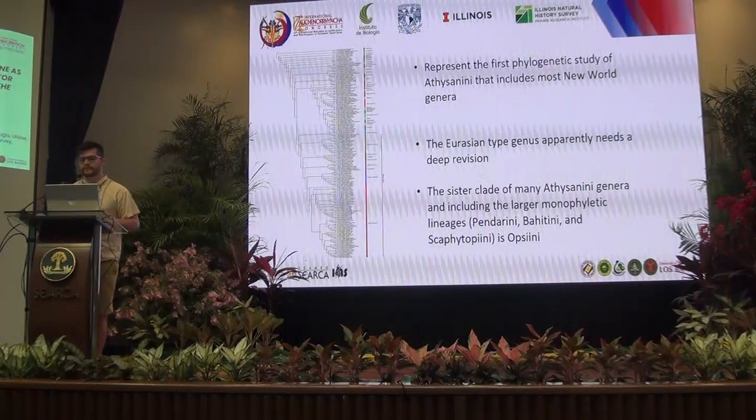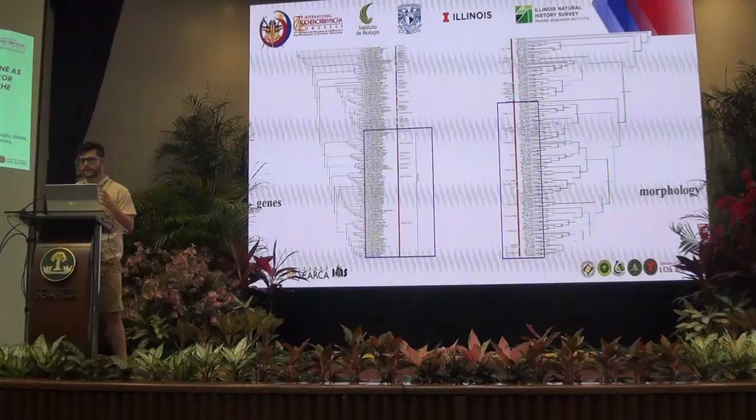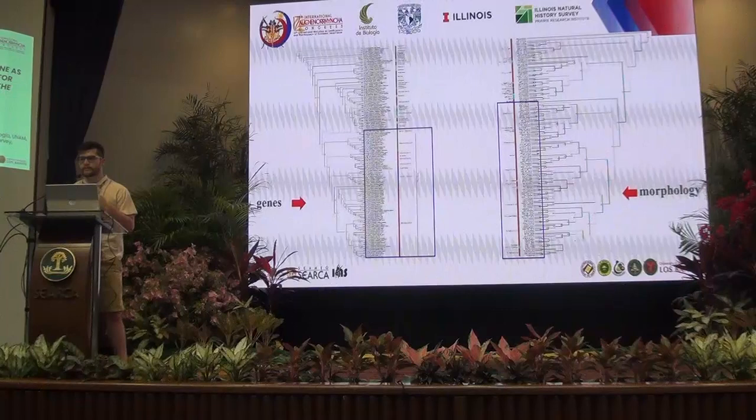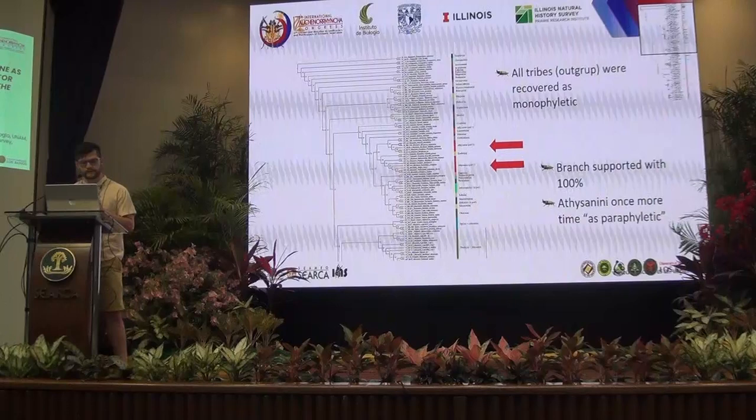We also ran the same test for morphology and genes, and we found there's a strong similarity between them. However, the morphology is not really resolving all the branches, and the opposite occurs with the genes, because the genes are really, really supporting our hypothesis. We're going to take a closer look at these three, especially at the genes. Here all the tribes are grouped together and recovered as monophyletic. This only applies to the New World.